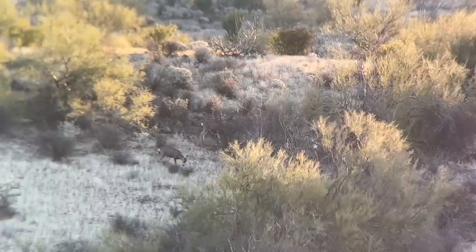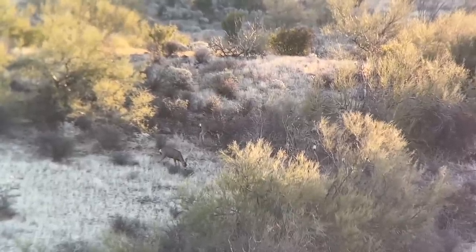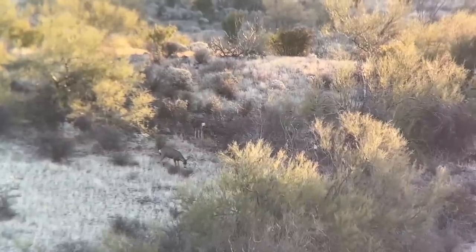Okay, guys, we got to this top. It's a pretty sweet high point. We could see a lot of country, and as soon as we got here, we spotted some mule deer. Just kind of a do-it-yourself type of hunt. Got the whole day to do it, so.